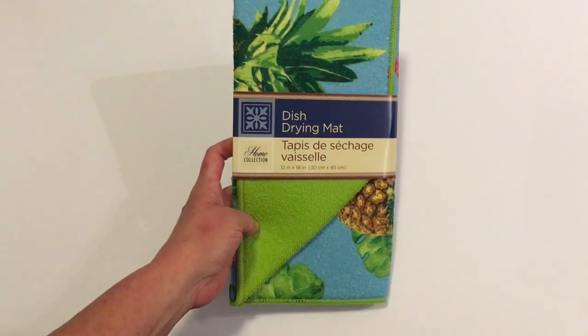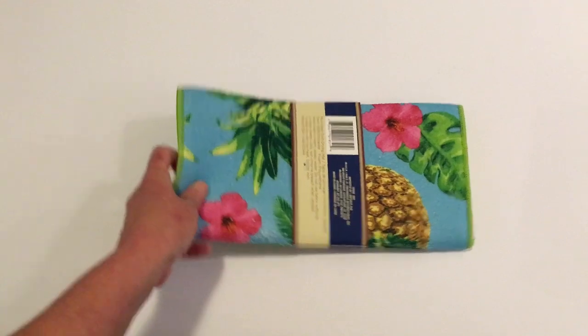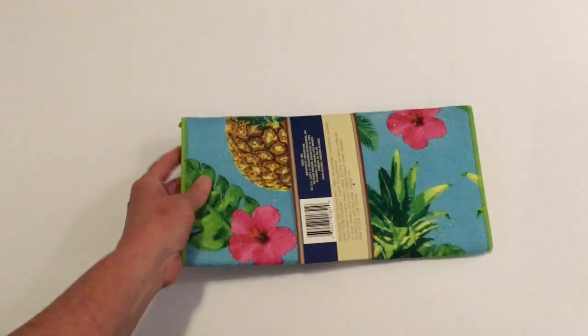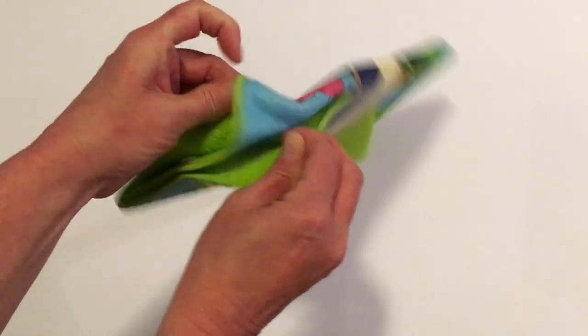The next kitchen item that I got was this dish drying mat. And I got the one in the pineapple because I put together a pineapple gift box with pineapple themed things. So I got that, and it is green on the underside.